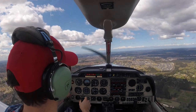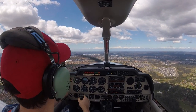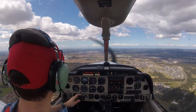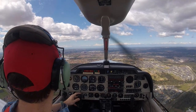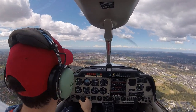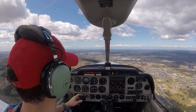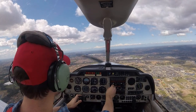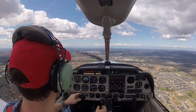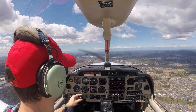Sierra November is inbound to circuits from 2RN, 1,500 feet, with information Juliet. Warwick Farm should be... Bankstown Tower, Kowalski, India. Traffic. Sierra, at holding point Charlie, runway 11 left, ready for downwind departure. Oscar India Sierra Tower, hold position. Holding position, Oscar India Sierra. Lima Zulu November, on my left, clear to land. On my left, clear to land, Lima Zulu November.